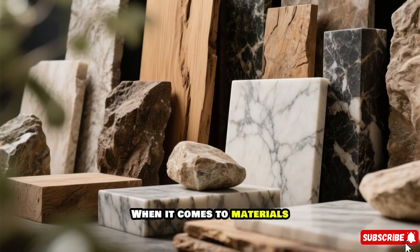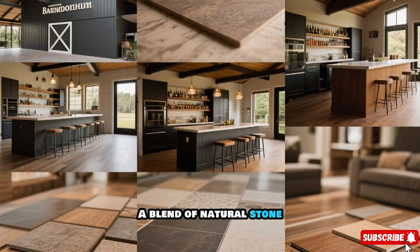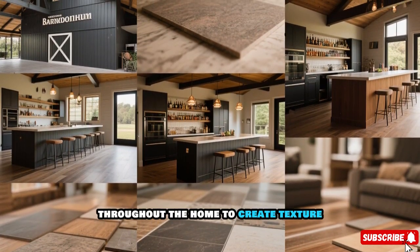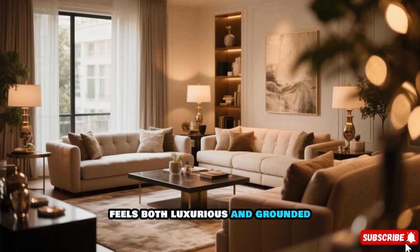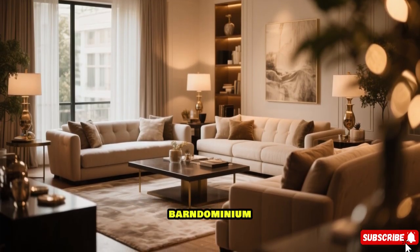When it comes to materials, the trend is all about authenticity and nature. A blend of natural stone, warm wood, and cool marble is used throughout the home to create texture and visual interest. This combination feels both luxurious and grounded, perfectly capturing the essence of the modern barndominium.